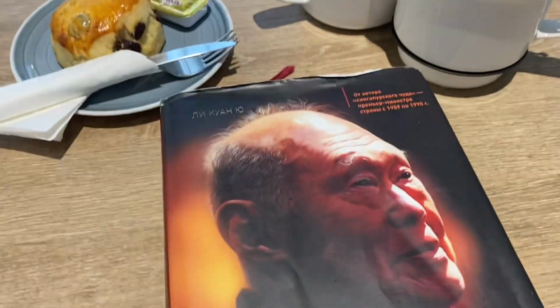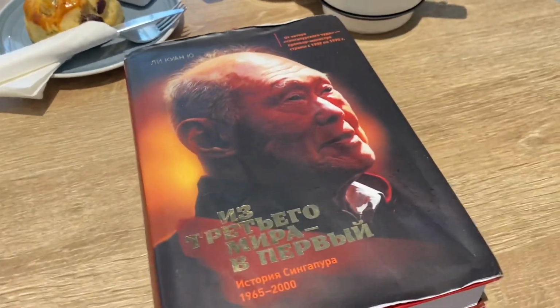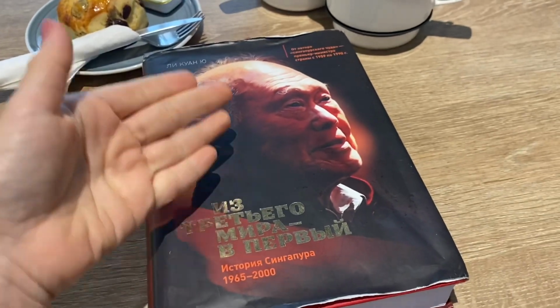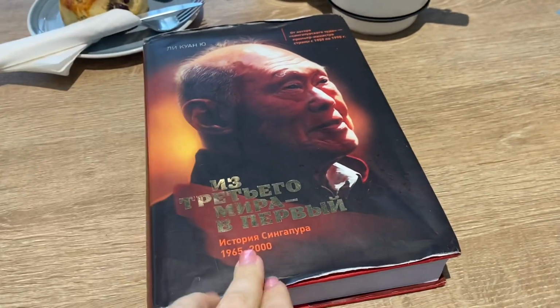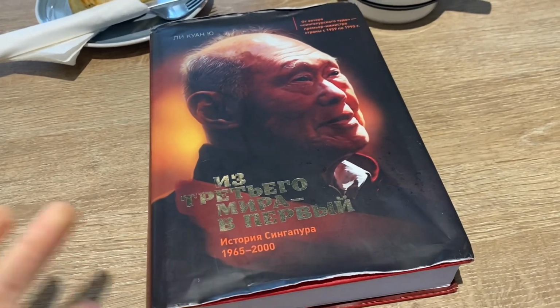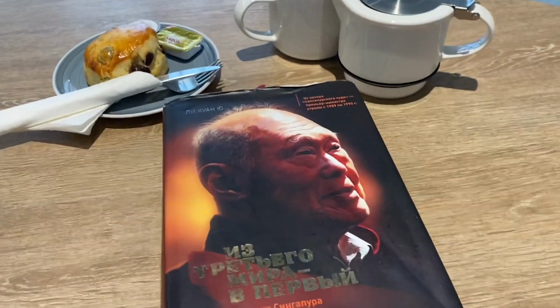Guys, this is a book that I'm reading now, actually for quite some time, but just because I like to read a bit and then think about it, process it. It's in Russian, but I think you should recognize it's Lee Kuan Yew. It's his book called From the Third World to the First, and it's basically how Singapore was built. It's a really amazing book.